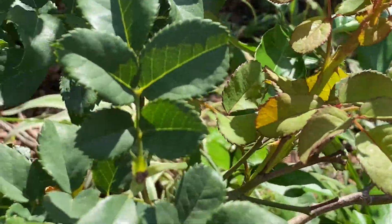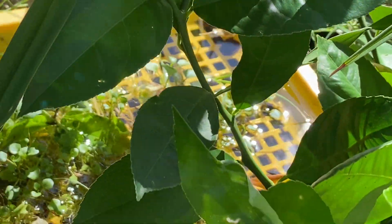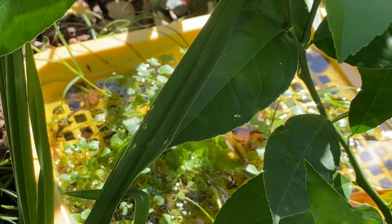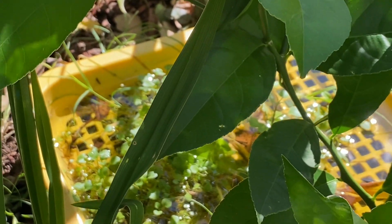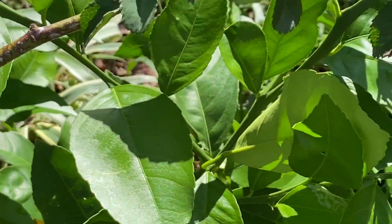But it's covered by my roses, I need to trim my roses. And behind, in the water, that is watercress. It's still from last time. It never dies. I just don't have time to take care of them. I need to give them better pots so they can do better.